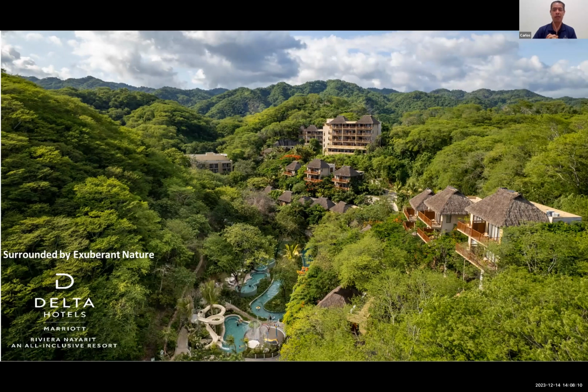And just very quickly, if you're not familiar with the Delta brand, it is originally from Canada. In Canada, they're very popular. Marriott purchased this brand in 2019, and they decided to start this new adventure with the very first Delta all-inclusive, and they decided to settle right here in Riviera Nayarit, Mexico, because most of the Deltas, not only in Canada but around the world, are EP. In our case, we're the very first all-inclusive.